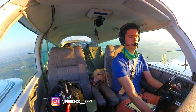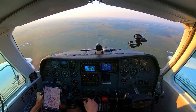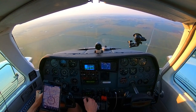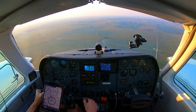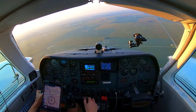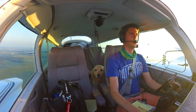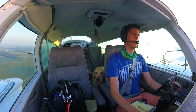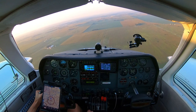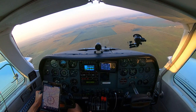1, 2, 3 greens. And I got the glide slope, or the VASI, I should say, or PAPI. And Jasper County traffic, Twin Cessna 466 Quebec, 3 mile final, runway 18, Jasper County. Alright, on slope, we'll lower descent here a little bit, stay on slope.